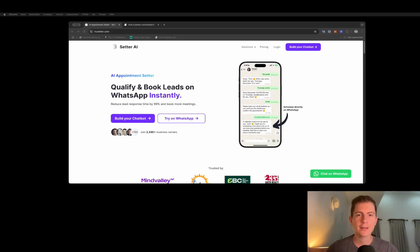Let's dive right in. Since starting to work on Setter AI around 1 year ago, we've been transitioning away from purely serving high-touch clients in a high-touch manner, which tend to pay more but also require more time and effort from our side, towards a more self-serve SaaS approach, where you can literally just go ahead and create your own chatbot without any of our interference or support required.